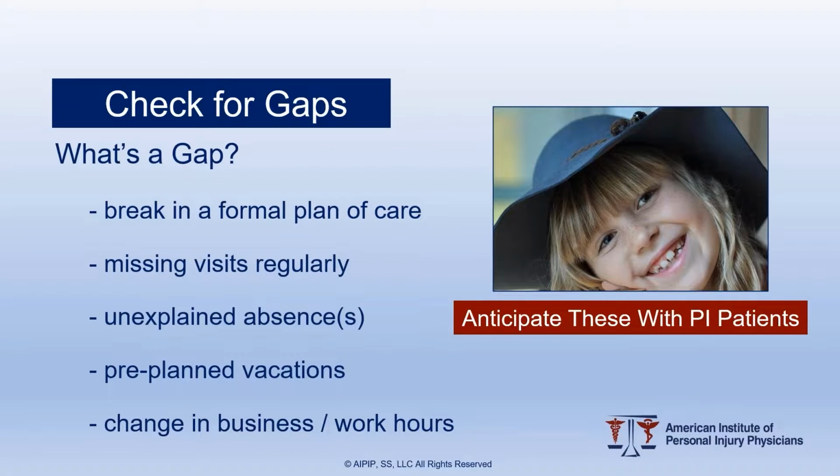Now, with that in mind, what is a gap? What's a gap in a plan of care? Well, it's basically a break in a formal plan. When a patient comes in, you put them on a schedule. You make recommendations. You say, I want you to come in 3 times a week for 4 weeks. And the patient either complies with that or they don't.